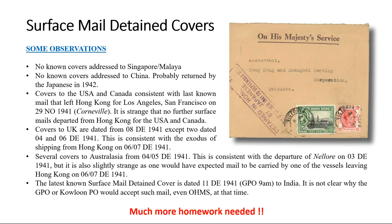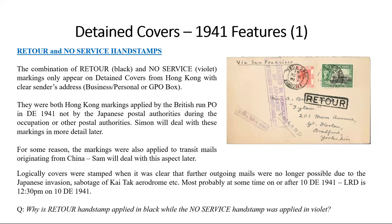I'm at a bit of a loss to explain why such a cover would exist, handled by the post office at that time. I think the red note at the bottom happens a lot in this presentation. A lot more work needed. So. Now, that's dealt with the covers that I know of.